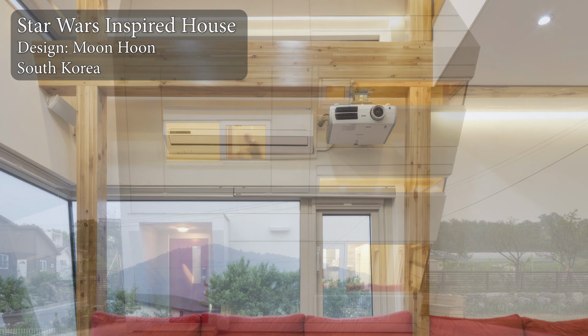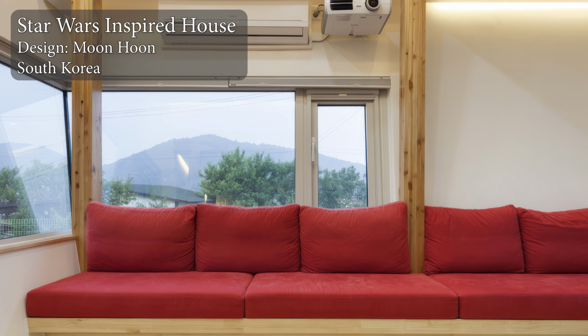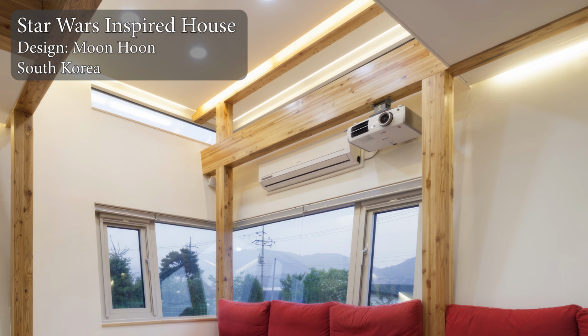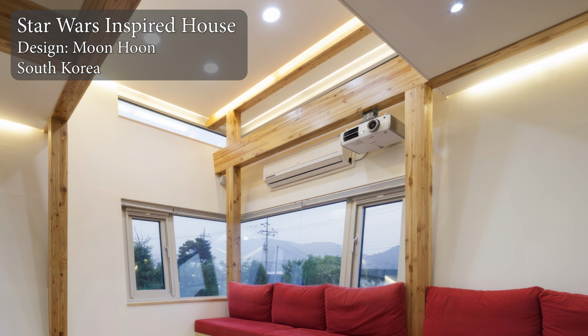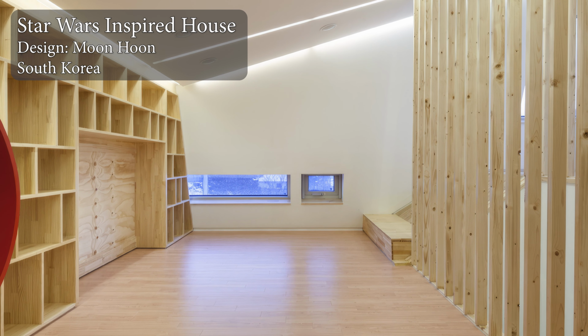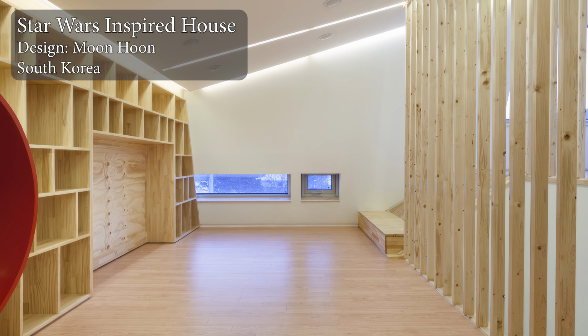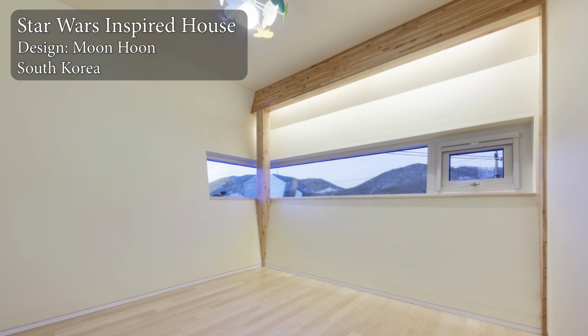Brought to life in 2013, the Star Wars house captures the essence of George Lucas's iconic universe. Despite its unconventional layout, the interior is cozy and functional, with a total floor space of 1,400 square feet. Featuring wood finishes, traditional white walls, and large windows that provide natural sunlight.